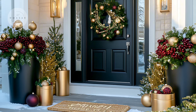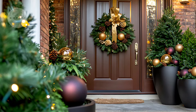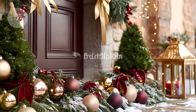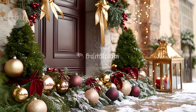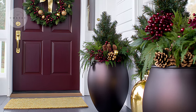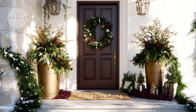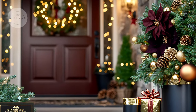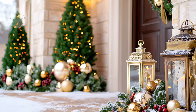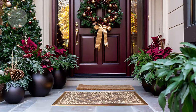Set the tone for your holiday decor with a festive and luxurious outdoor display. A wreath featuring berry red berries, deep plum ribbons, and gold ornaments makes a stunning statement on your front door. Complement this with matching garlands around the entryway or porch.